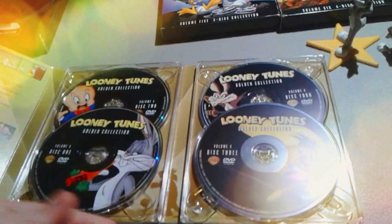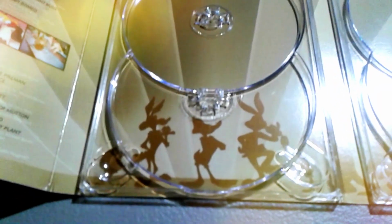This is something else here I also love. When you take the discs out, you can see silhouettes of all the characters. It's really, really pretty bitchin'. I just thought that was pretty neat. Just a neat thing you could notice, that they put effort into the design of the DVD case to give reverence to the Golden Age cartoon heroes.